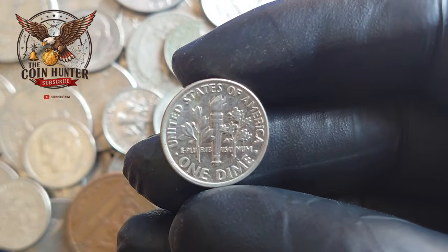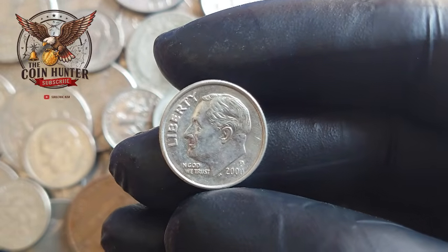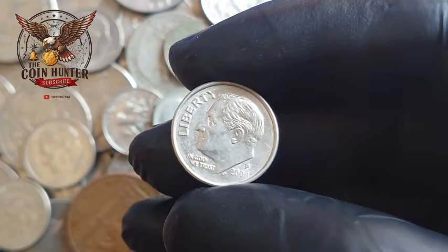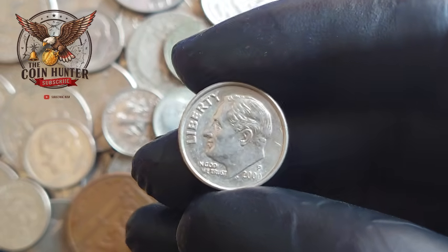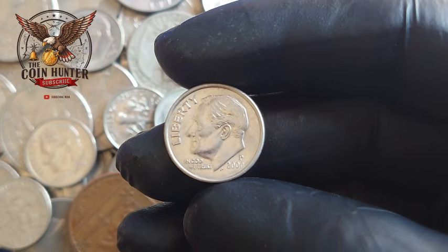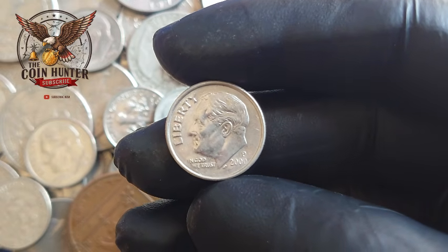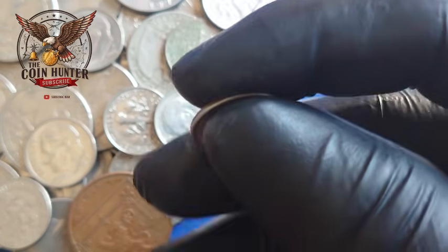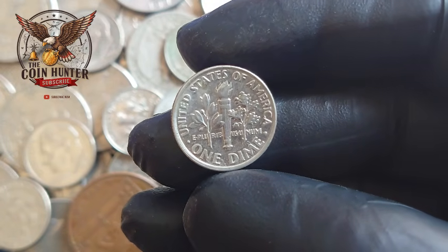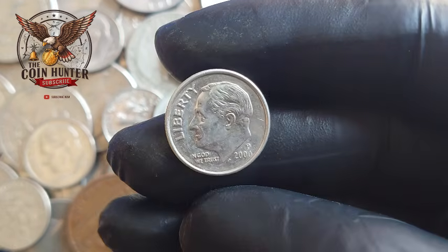The authentication process for this coin required unprecedented measures. It was examined by experts from 7 different countries, analyzed using techniques borrowed from archaeological research and space program materials testing, and even subjected to carbon dating analysis to confirm that the metal composition was consistent with early 21st century American coin production. With every single test confirming not only the coin's authenticity, but its absolutely unique characteristics that have never been replicated in any other known specimen.